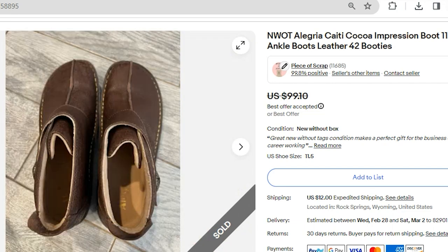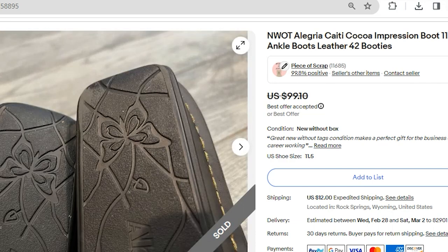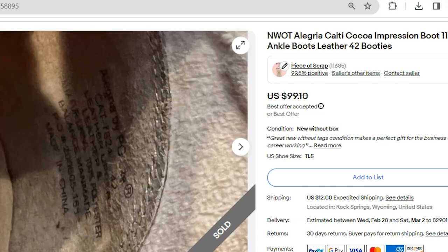Let me see if I can find a picture of that label. It's just a spell out label, Allegria, and it did include the style number on the inner side of the shoe, and I also used Google Lens to figure out exactly what the style was. In this case, it was this Katie Coco impression boot. It was a Bigfoot, size 11.5, 12. I did also include the keyword ankle boots, leather, 42, and booties.